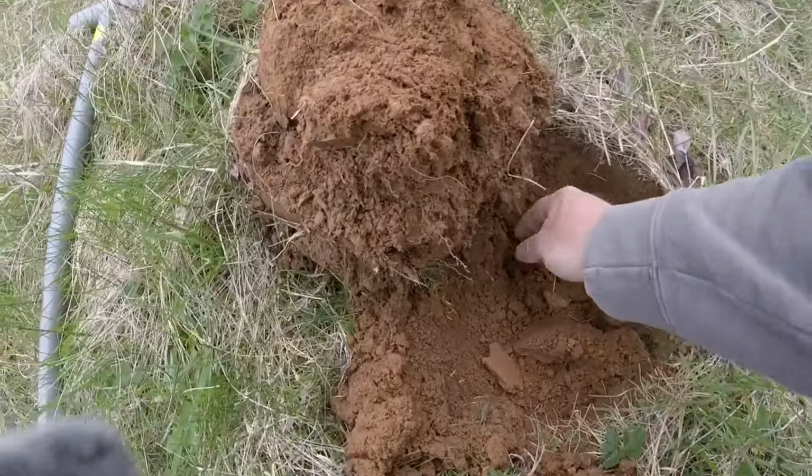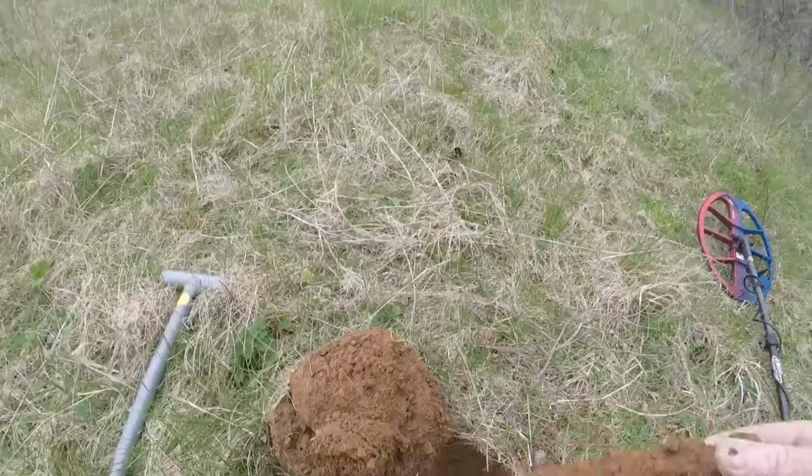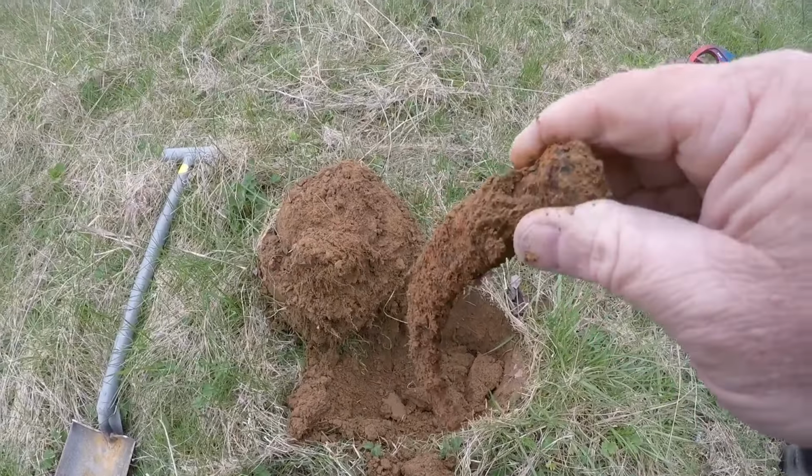Well, it looks like I'm starting out with an old horseshoe. It was way down there, or an ox shoe, one or the other. Man, that was a dig. All right, let's keep going.